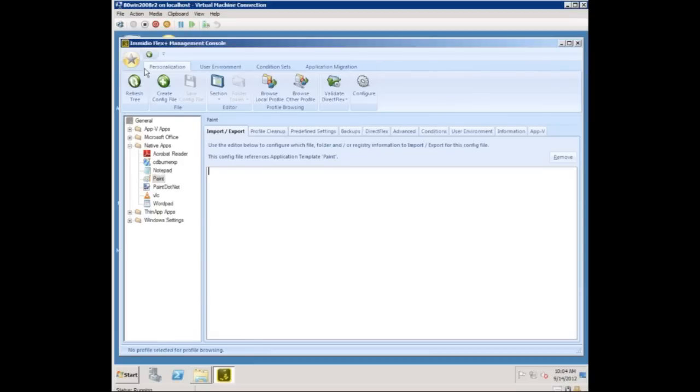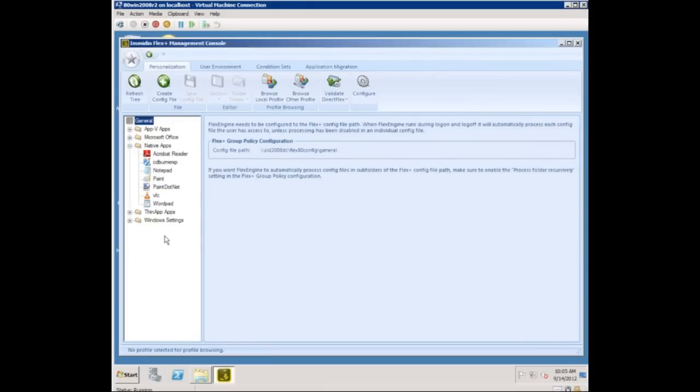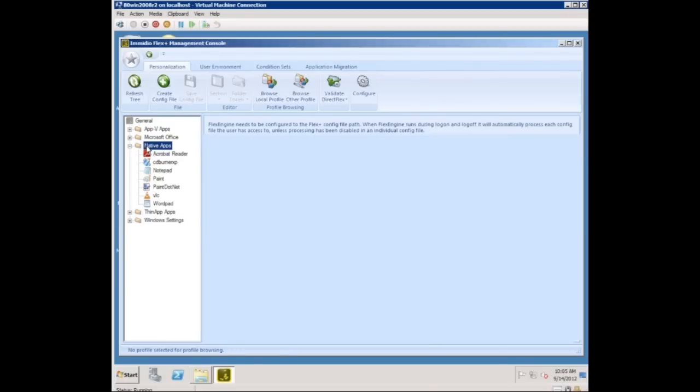So we have a couple of ribbon tops right here. Personalization, user environment, condition sets, which is the dynamic configuration part, and the application migration. And people that have worked with Flex profiles in the past will recognize the interface, because practically everything that we had before is now consolidated into the personalization tab. There are some specific features which are new, like conditions and user environment, but roughly these settings are known to people. So in the personalization tab, you simply create the configuration for the applications that you want to capture the personalization of the users. So as you can see, I've done this for Acrobat Reader.